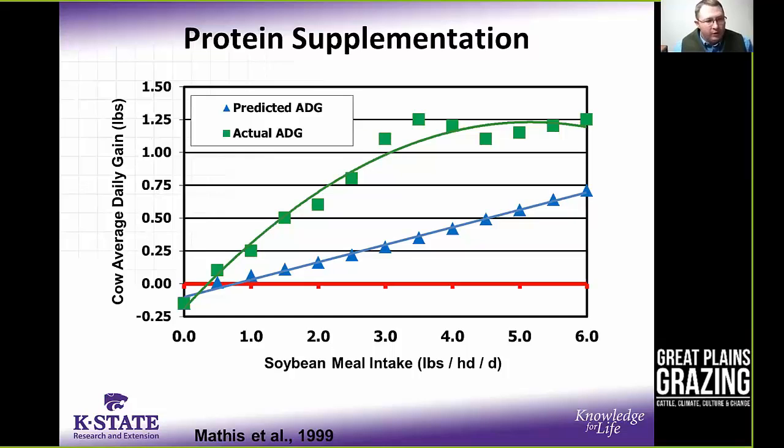This is a graph that shows increasing amounts of soybean meal intake as a protein supplement and cow performance. This is some K-State work with cows that were fed basically a low to moderate quality forage. You can see here the blue line represents predicted average daily gain, and the green line represents the actual performance of the cows on this particular study. So the question is, why do we see improved cow performance as that soybean meal intake goes up to around 3 pounds per head per day?